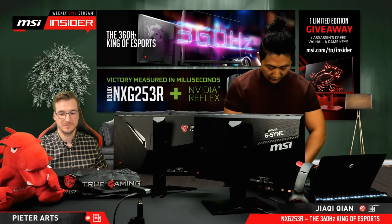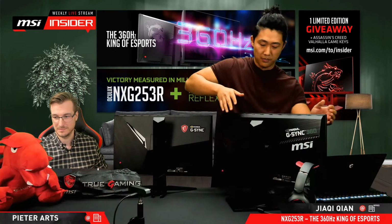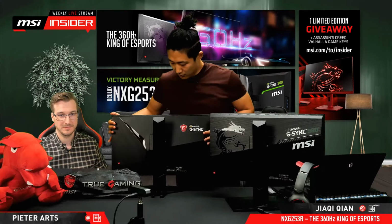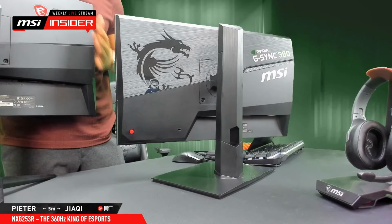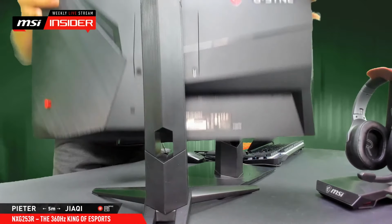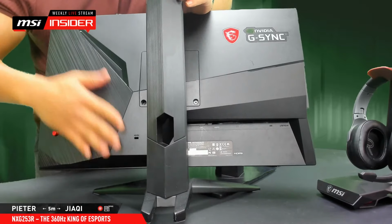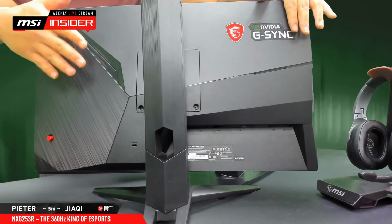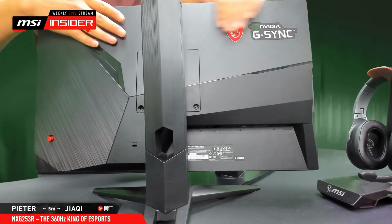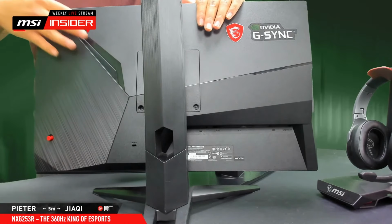Compared to the previous generation, we have changed the design from being quite subtle to a little bit more aggressive because of the whole 360 Hertz. It packs a lot more power. Here we have the backside of the previous one, which is more subtle. Here we have some brushed metal look. For the rest, it's all matte with Nvidia's G-Sync logo. And pretty much that's it. And of course, here we also have the Mystic Light RGB strip.